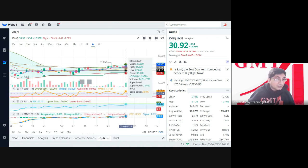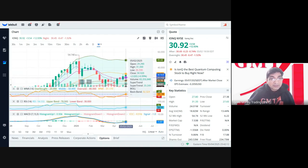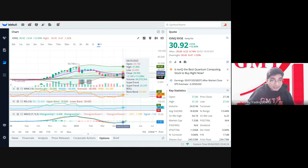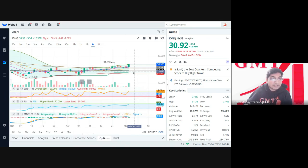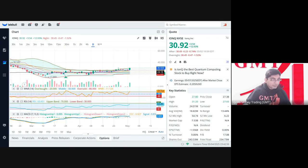It's already in the overbought region in the Williams R. However, RSI still indicates that it can go further up. On the weekly chart, it had a high in the previous week at 31.85, and since the mid Bollinger Band here is at 32, I would suggest to book your profits towards the close of Monday or early Tuesday, if you are already on it. Since it is at the mid Bollinger Band, you can expect profit booking to happen.